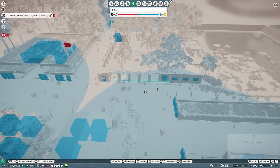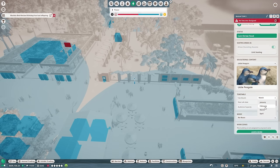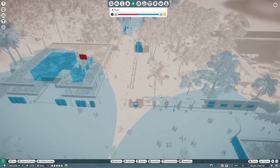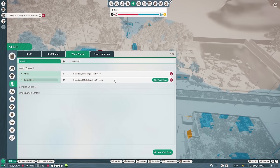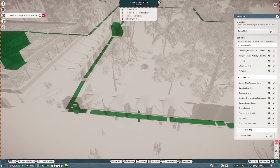I'm going to move the talk around to this side then, where there's power, and then we're going to set this. The last one's in September, so let's put this in November. And then they've got December and then January, so it should link up absolutely fine for them. And we can put it into the work zone, and our educator will get cracking on it.